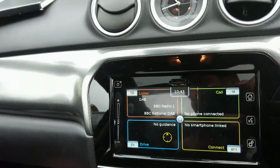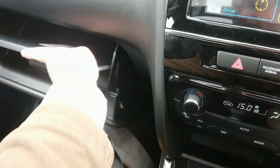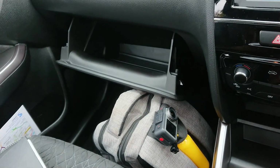Let's see if my secret mission documents fit in the glove box whilst I'm here, because that's what we always do. If I take that Suzuki handbook out, will that actually fit? What's a big handbook?